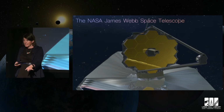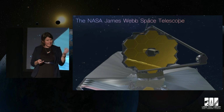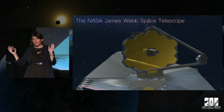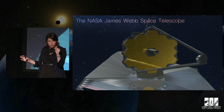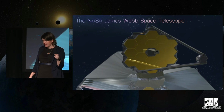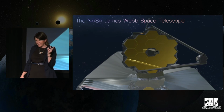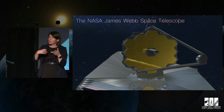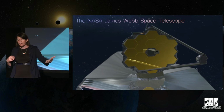But what JWST can do is look at the planets in the habitable zones of M dwarfs and tell us whether they have atmospheres. So TRAPPIST-1, that small cool red star that has 7 rocky planets, so far JWST has looked at the first one, no atmosphere. The second one, no atmosphere. Now we're looking at the third one. The third one is the first one that's in the habitable zone. It's the first one that's far enough away.